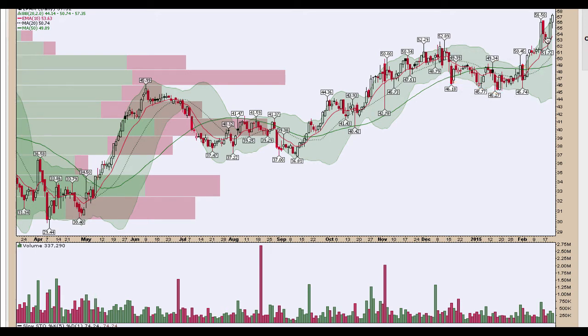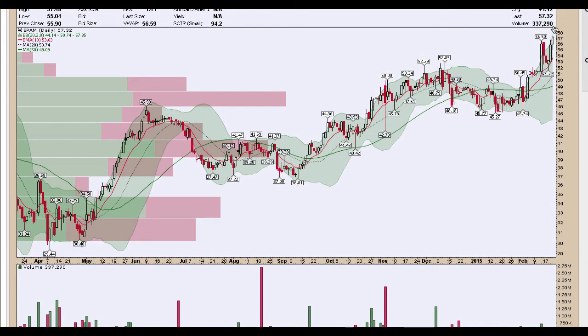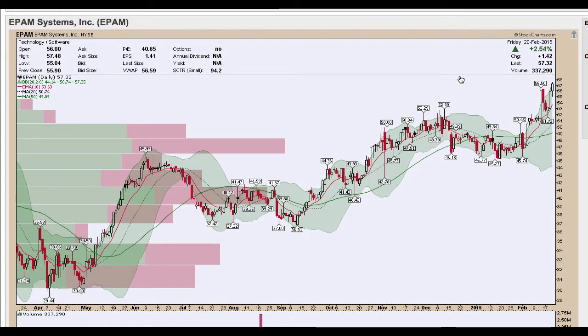It continues to move higher. We probably would have got stopped out on these two reversal candles off of this nice stick. If you got back in on the 10 EMA and continued to trade this higher, we would have stops somewhere around the 55, 56 level if this continues to move higher on EPAM.